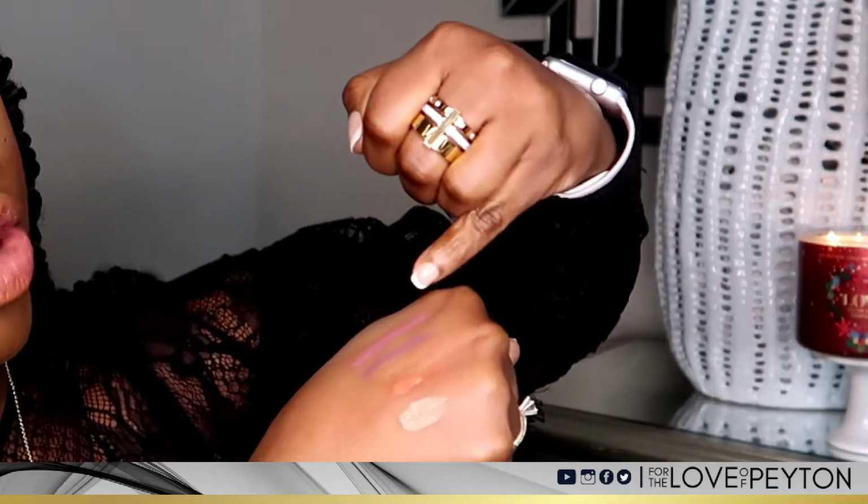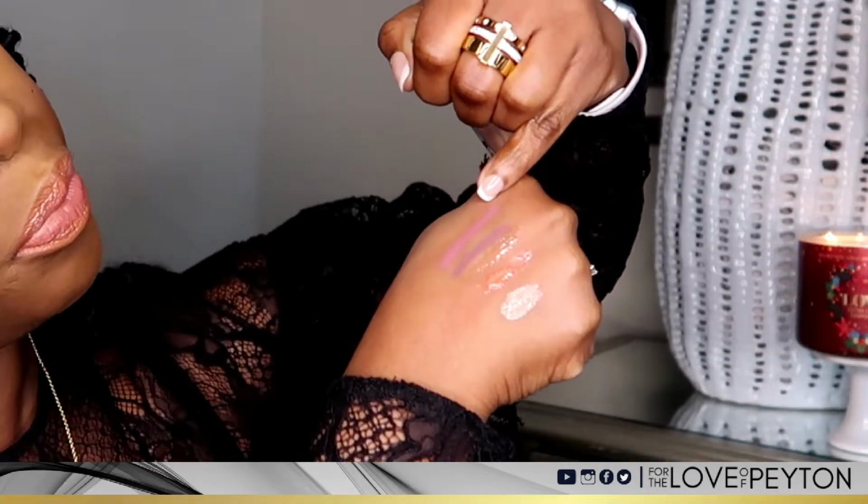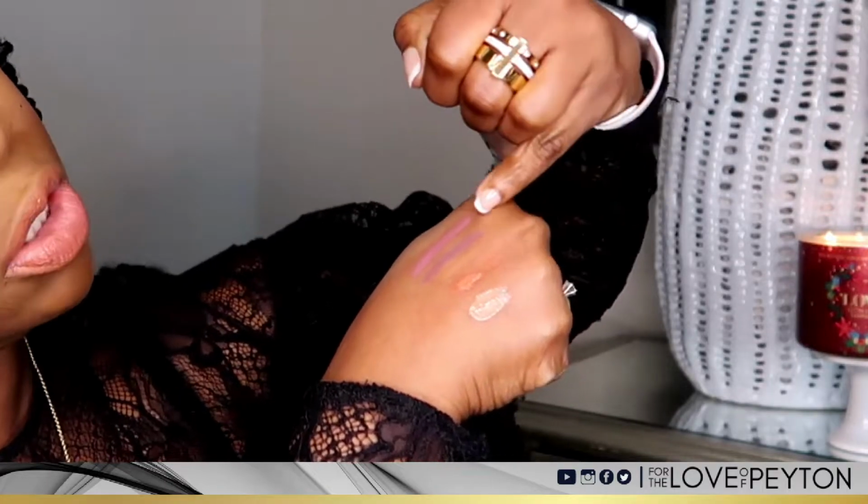And again, going with maybe this color here or this color here would be absolutely gorgeous. Preferably this one. I actually like that one a lot better. Or even, let's go back to this one. This one.